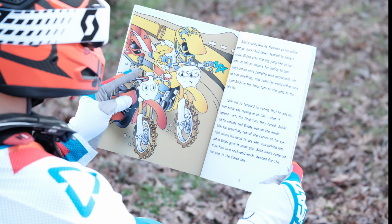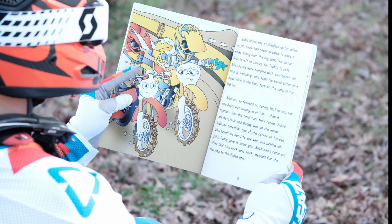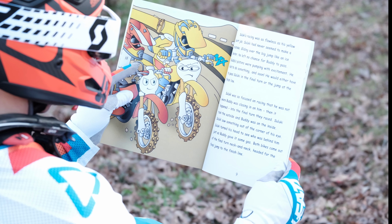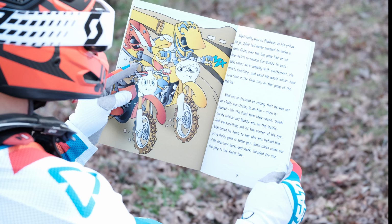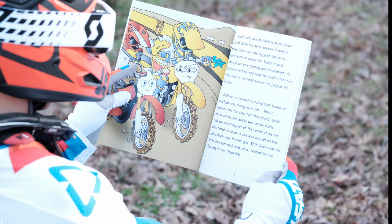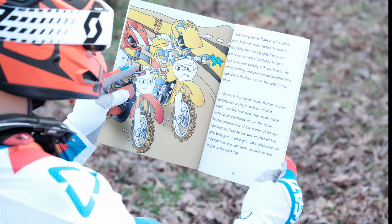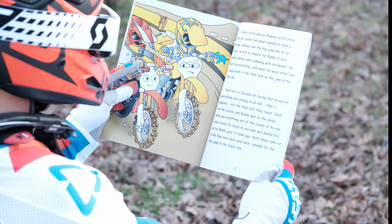Saluki's racing was as flawless as his yellow paint job. Saluki has never seemed to make a mistake. Gliding over the big jump like an ice skater, he left no chance for Buddy to pass. Buddy's pistons were pumping with excitement. He had to do something, and soon. He would either have to pass Saluki in the final turn or the jump at the finish line.